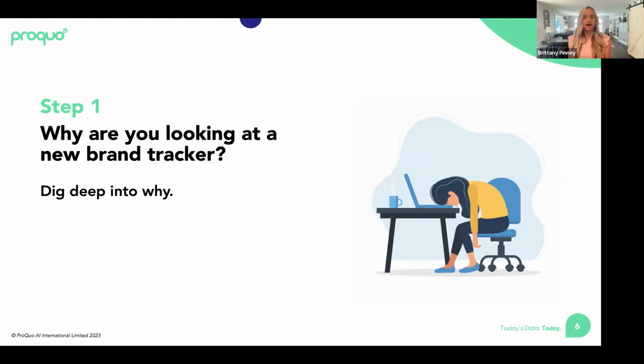So really dig deep. When my leadership asks me for something, do I have it at my fingertips to give to them? When my brand team needs something, am I able to provide that to them? Am I giving them the data that they need? Is it insightful? Is it granular? Is it actionable? What are the frustrations within that?